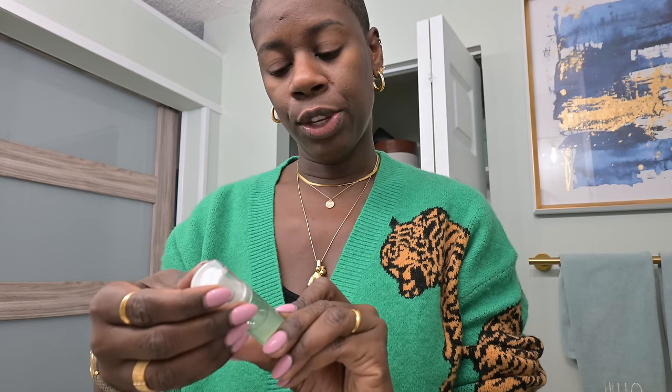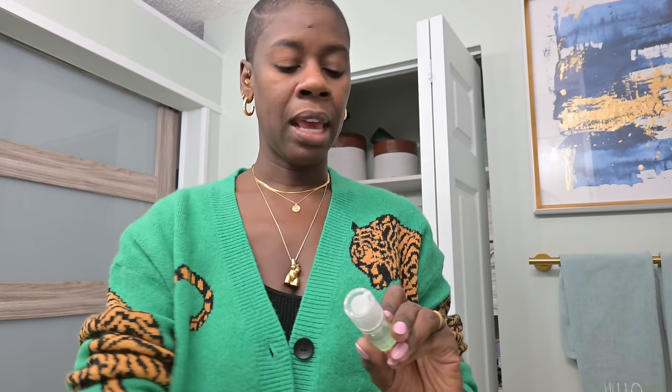So let's start with my base. I have been using kind of a mix between the Danessa Myricks Blurring Balm and the Milk Hydro Grip Primer. I already have a little bit of the Blurring Balm on, so I'm only going to use the Hydro Primer. While I have oily skin, I find this primer works well, y'all, because the makeup I'm about to use, the foundation, the Estee Lauder Double Wear, sticks to your skin like glue.